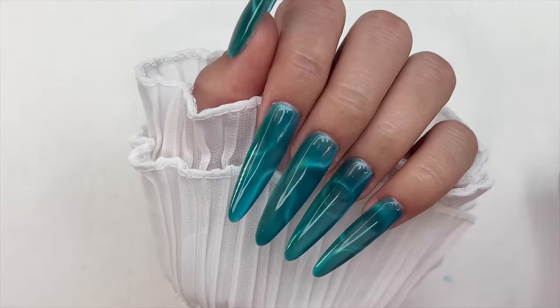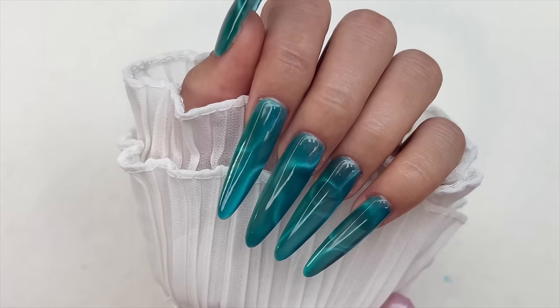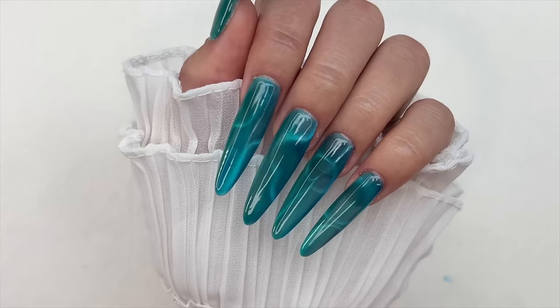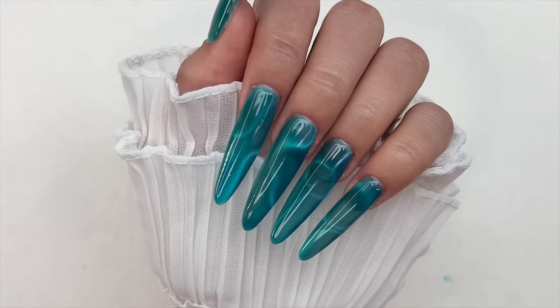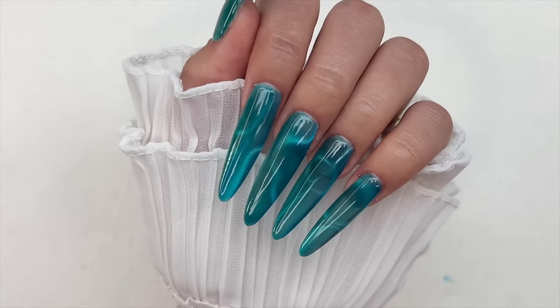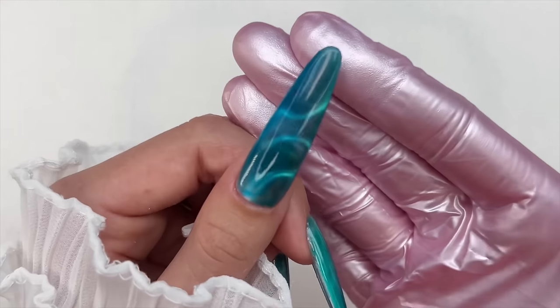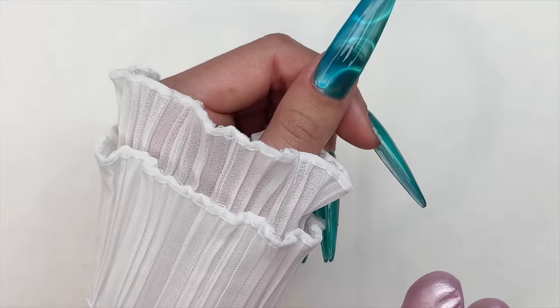I'm sorry, it's kind of just me gabbing on here, but I do really like these nails. I just feel like with Mooncat, I could create a much prettier look to really showcase how beautiful that gel is, just because I don't feel this look really does any justice for how beautiful it is. But either way, I am still happy with how these nails turned out. I also love this sleeve.